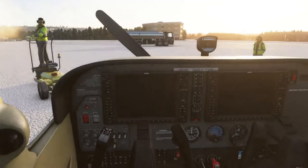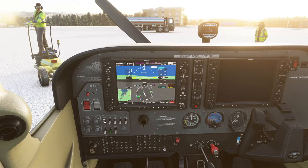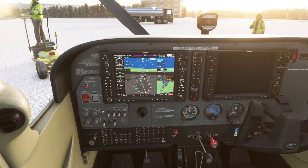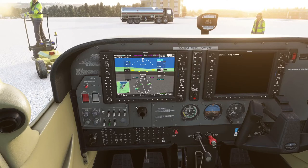Let's get her fired up. So, master's will come on. Okay, I'll throw the beacon light on. Mixture out and in. We'll throttle to a quarter. Fuel pump for a minute. There we go, and we will start. All right, engine is up and running. We'll get the avionics up.